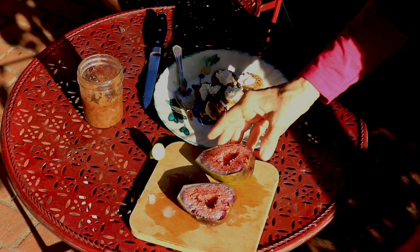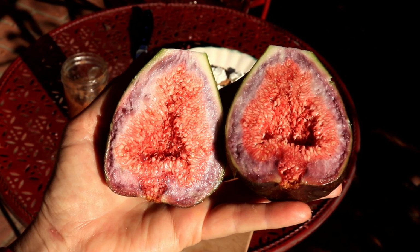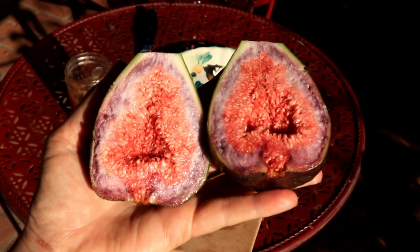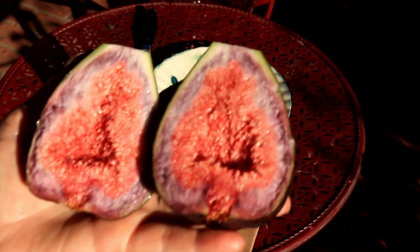No, look at that. What is that? If anybody knows what this is, please tell me. This is actually purple. But I'm not interested in eating that.